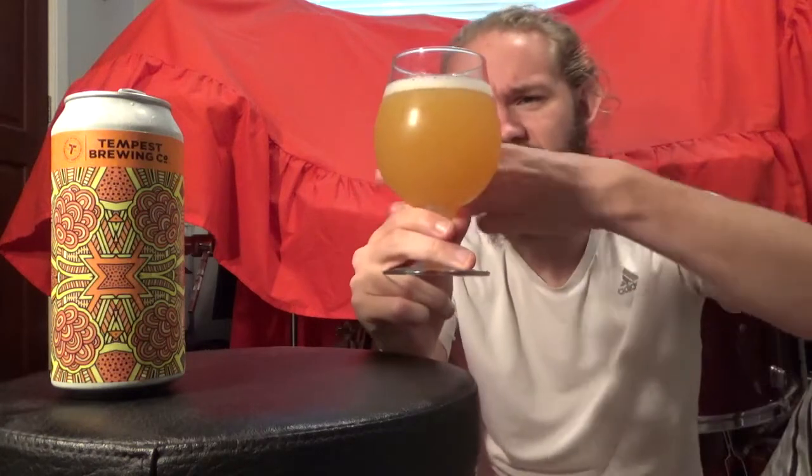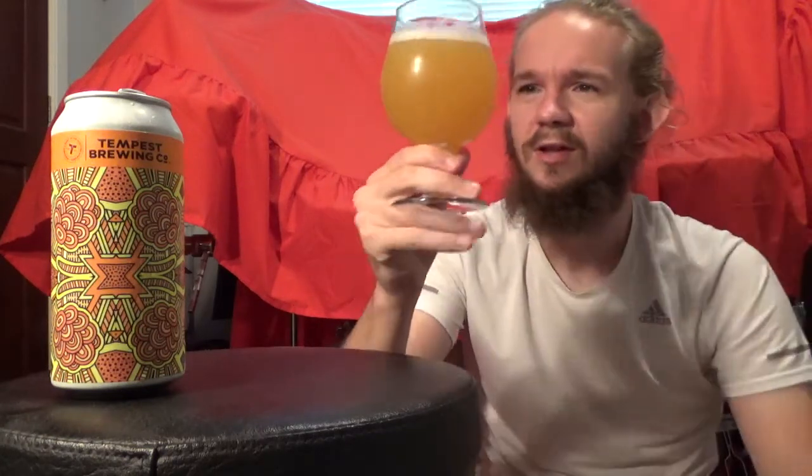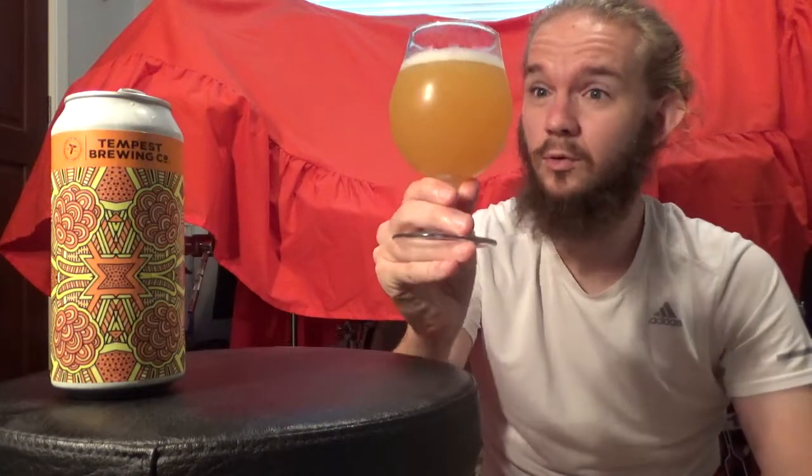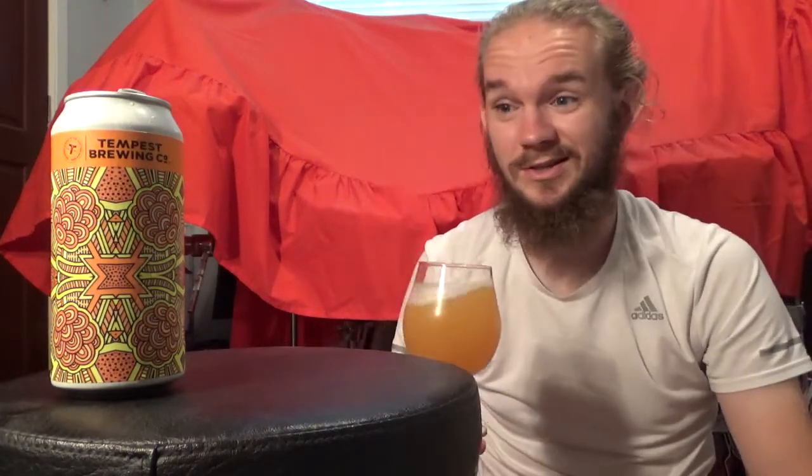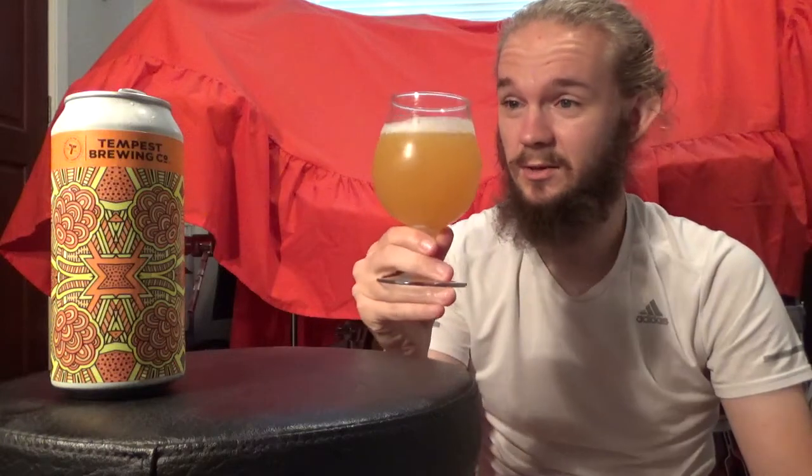If I put my fingers behind the glass, there you can see the level of haze that you're getting from this guy. But overall, nothing particularly surprising about this beer when you consider that it is a New England IPA. It looks pretty damn good, I have to say. So yeah, let's take a look at the aroma and just see how we get on. Oh, that smells really good.